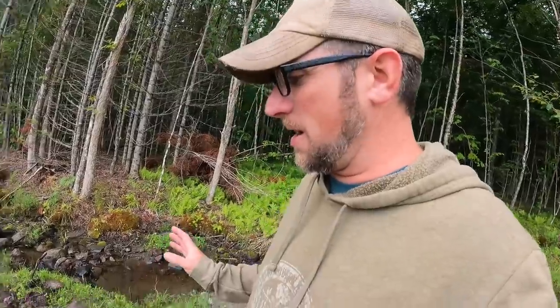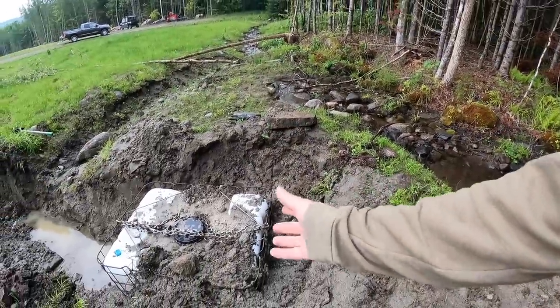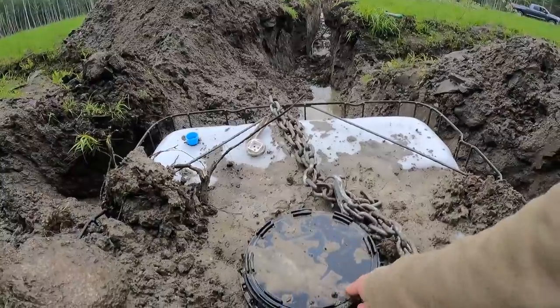Those IBC totes are not very thick plastic, so the pressure of all of the dirt just caved it in. I was hoping by not burying it all the way in the ground yet that once I put the water in it, then I would bury it and it wouldn't cave in. But yeah, all right.